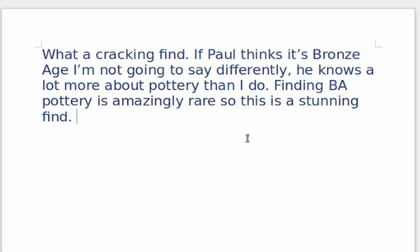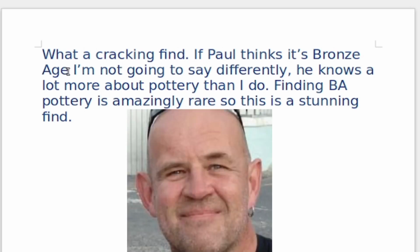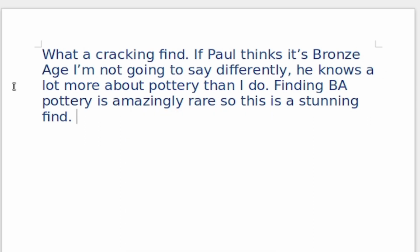Here is what my finds liaison officer said about the find. What a cracking find. If Paul thinks it's Bronze Age, now this is Paul Blinkhorn from Time Team fame, I'm not going to say differently. He knows a lot more about pottery than I do. Finding Bronze Age pottery is amazingly rare, so this is a stunning find. Right, let's see what other epic relics I found this month.